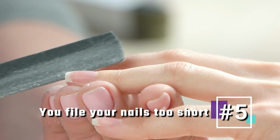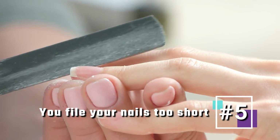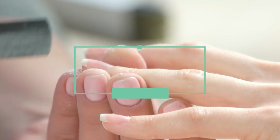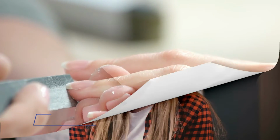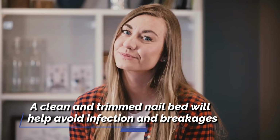5. You file your nails too short. Some people prefer to file their nails down, but this can lead to a thicker cuticle, which is more prone to infection. A clean and trimmed nail bed will help avoid infection and breakages.